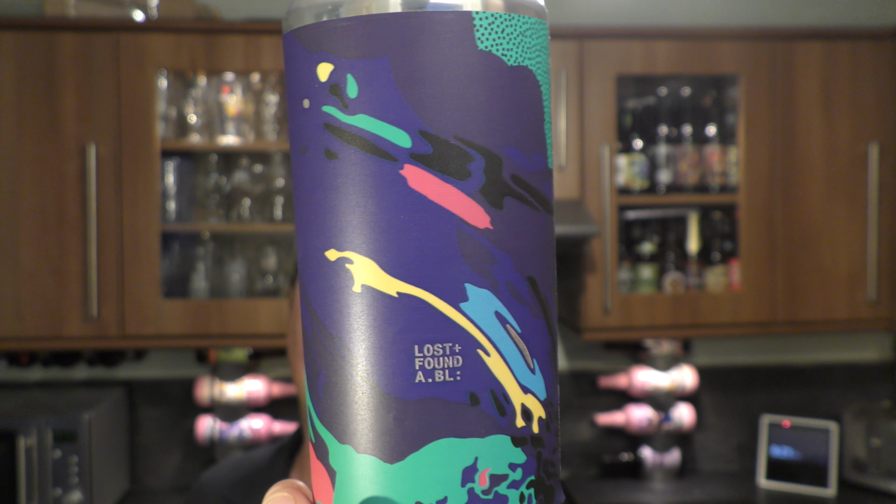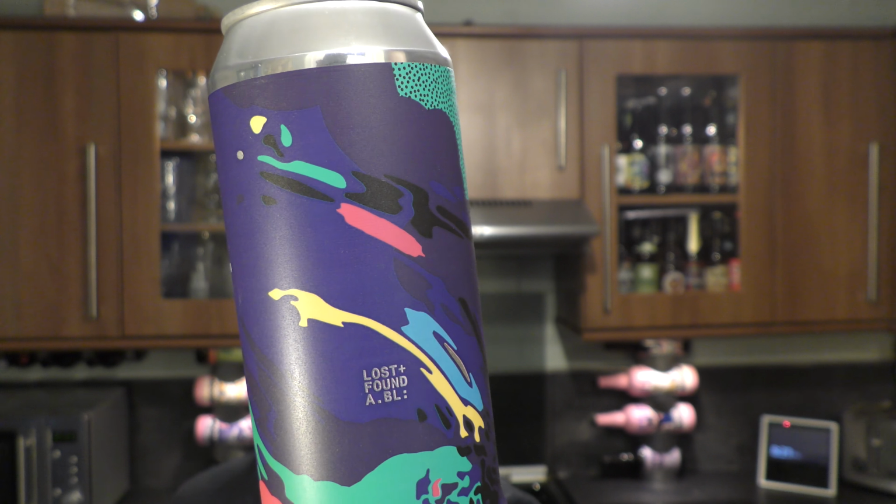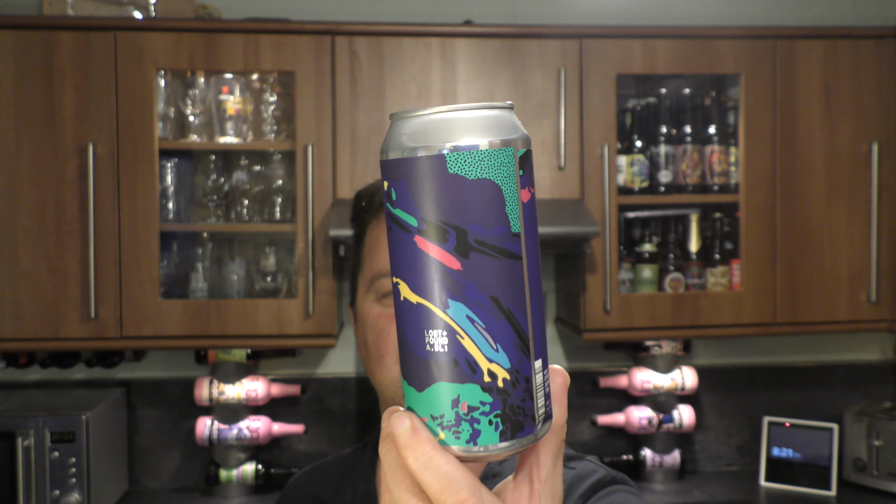Today we've got a beer from Lost and Found. It's a can of their ABL. It's a 6.4% ABV. I'm gonna say IPA. It's called, I like the sound of this, R21 64-bit IPA. If you're from my generation, you'll understand 64-bit.